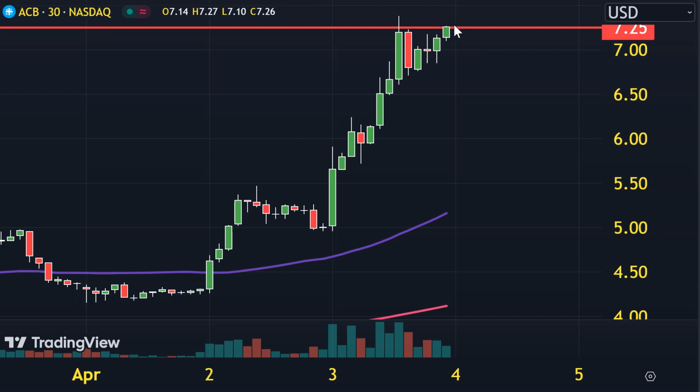If it did get the break, then you get to ask yourself the very, very exciting question of, okay, is this breakout the start of something even bigger? Always a good question, because right now the question is, can the price break through that level? But if it does break through it, you get to ask the even better question, is it the start of something bigger?